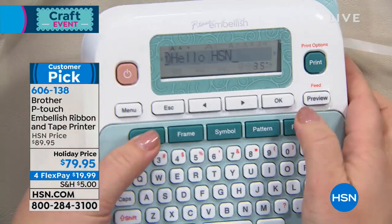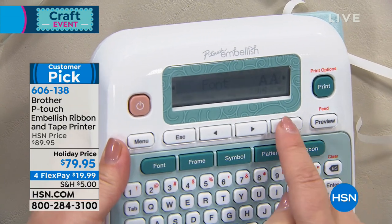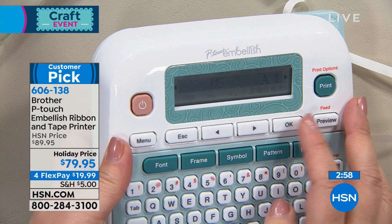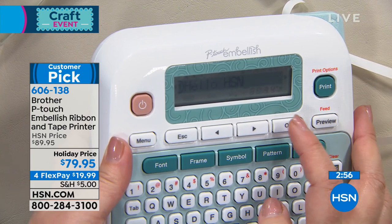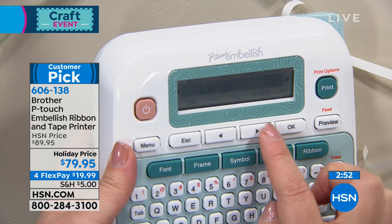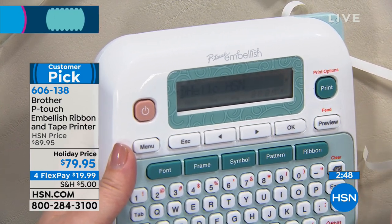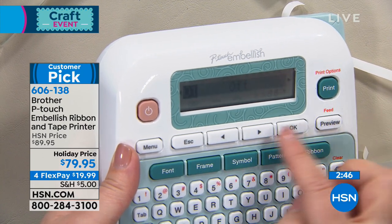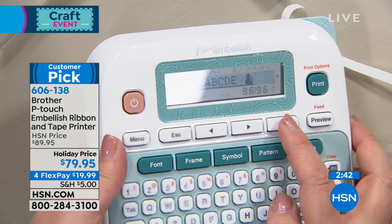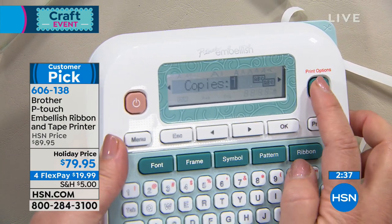I can now choose, you see all these buttons, I can choose my font right here. Let's page through and get one that I like. I can also customize if I go under font. I can customize the size. So we've been doing large, that's the default. Let's do small and see what happens. We can add a frame. The puppy dog and the cat are really cute. So I'm going to go ahead and say okay, and print.